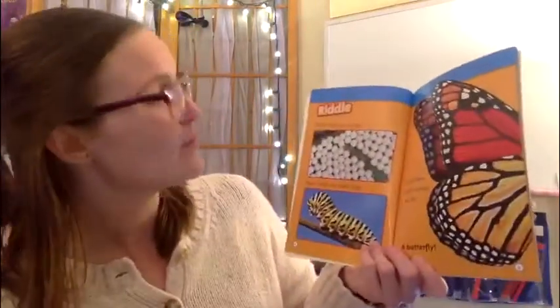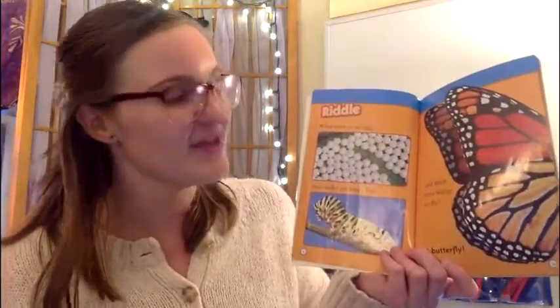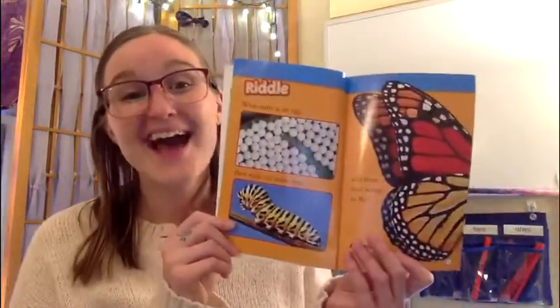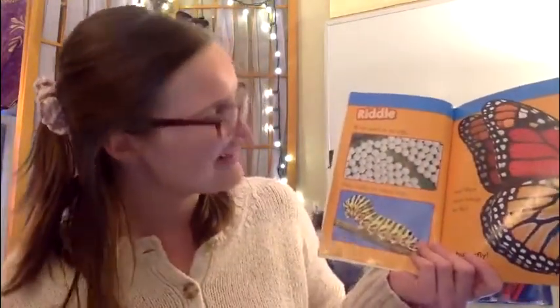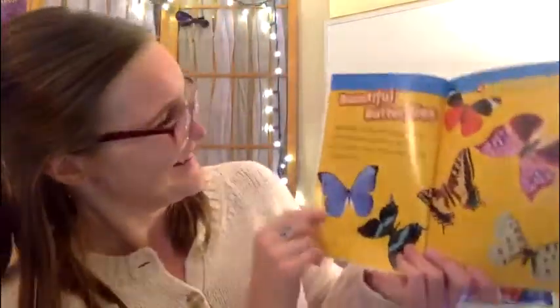Are you ready? Okay. Riddle. What starts as an egg, then walks on many legs, and then uses wings to fly? What is it? A butterfly. I wonder if maybe you could tell that to somebody. You could have them really think. What starts as an egg, then walks on many legs, and then uses wings to fly? See if maybe you can trick somebody up. Maybe they'll have to really think on that one.